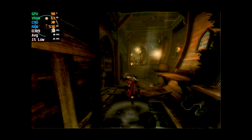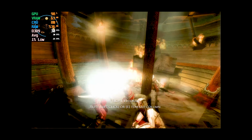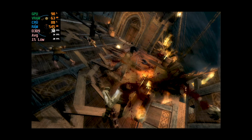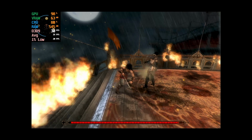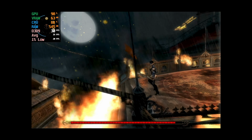Prince of Persia Warrior Within is a sequel to the Sands of Time game we saw earlier, developed and published by the same game studios and released at the end of 2004. This game looks a bit better than the prequel, it's more focused on combat and a bit less platforming. Also a fun game, it's quite a bit more demanding than Sands of Time, and it runs at 30 FPS with quality settings set to the maximum possible.